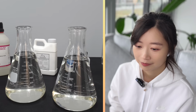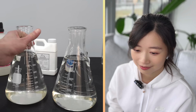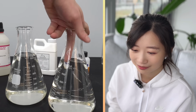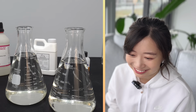Well, here's 2 liters of artificial sweat. Now does it smell like sweat? I can't really say that one does. Let's try the old one. Oh yeah, that one actually does smell a bit like sweat. Huh. How does it taste like sweat? Oh my god. Oh yeah, it actually does. It tastes a little bit like sweat. Interesting. What is up with these chemists tasting their own creations?